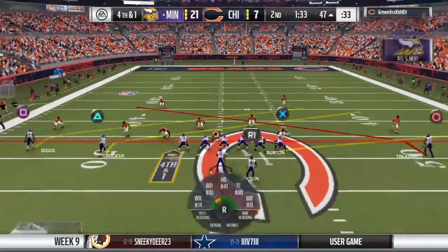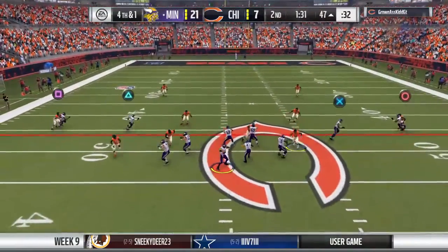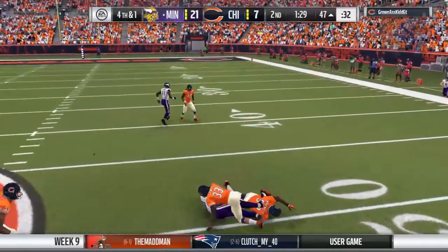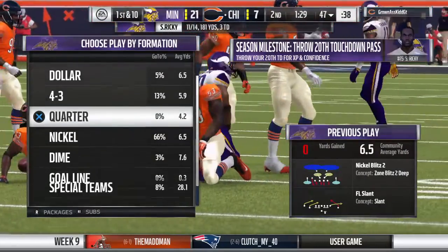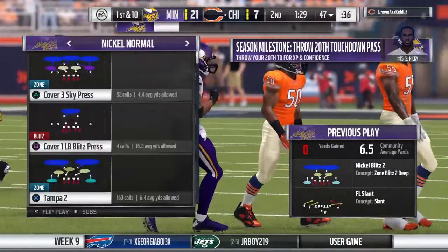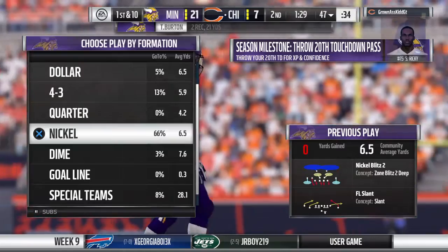On every snap, the defense is trying to establish who they are, but on 3rd and short, that's really when you put it out there and tell people who you are, and that's exactly what they did. For the offense, they're looking at their offensive line and saying, guys, where are you? We need you on those plays.